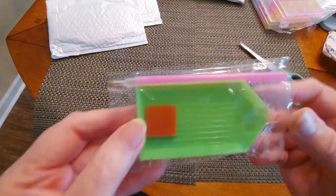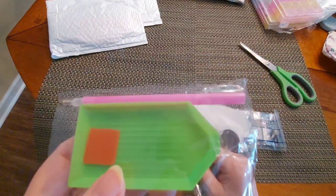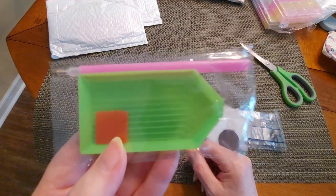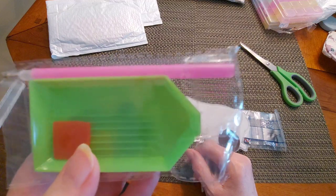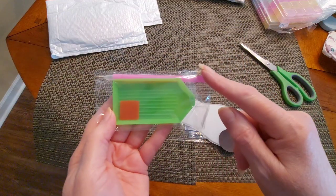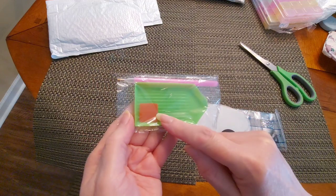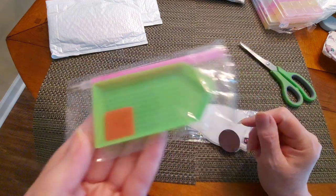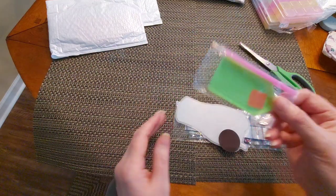What you get is a typical toolkit. You will see that a lot because you're going to have one, at least one, with each diamond painting you do. A diamond painting, an off-the-canvas project, whatever that you're going to be diamond painting. Single placer, pink pen, green boat, or tray, however you want to call it, and one brick of red wax. Typical toolkit. Say no more.